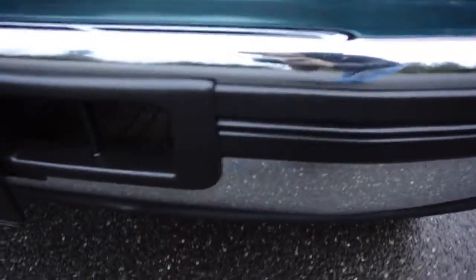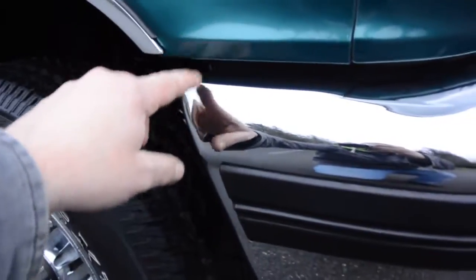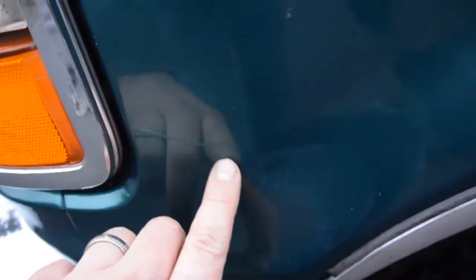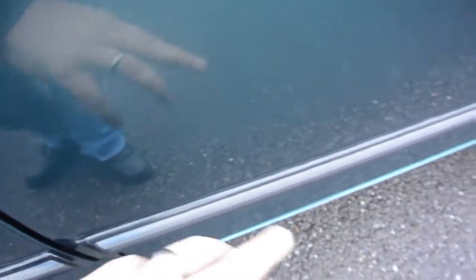You can see all the rubber moldings are nice, no scuffs in them. Bumper's nice and straight. A lot of times people will bump into them and they'll be tweaked up here, but it's all nicely gapped and spaced. All the panels have nice panel gaps. It's got a light surface scratch right there. You can't feel it, so it's on the surface. Little chip there, little chip there, and this paint's in really nice shape. It's got nice depth, so you can see the ground reflecting and me reflecting throughout it.